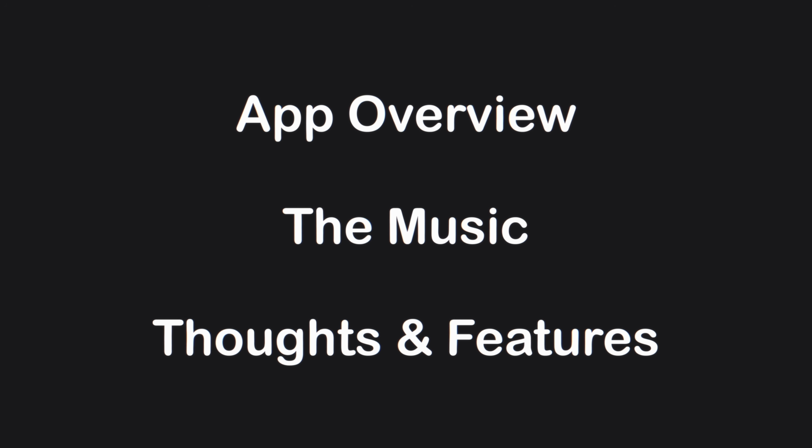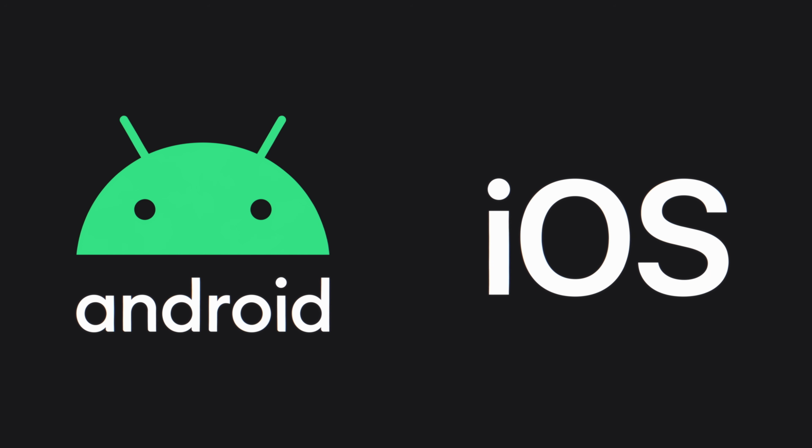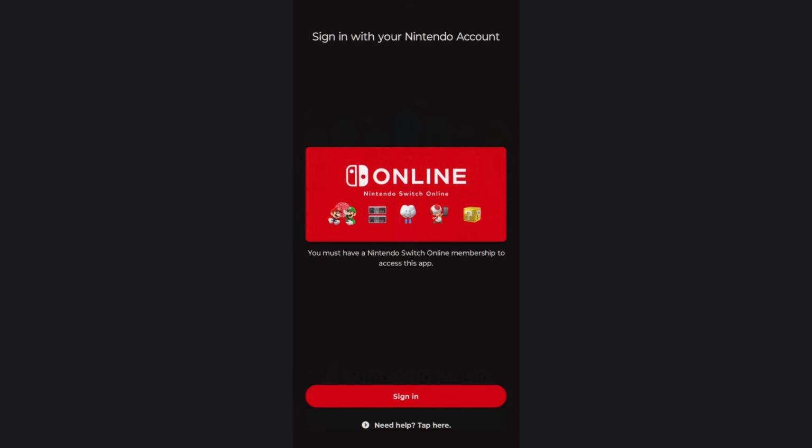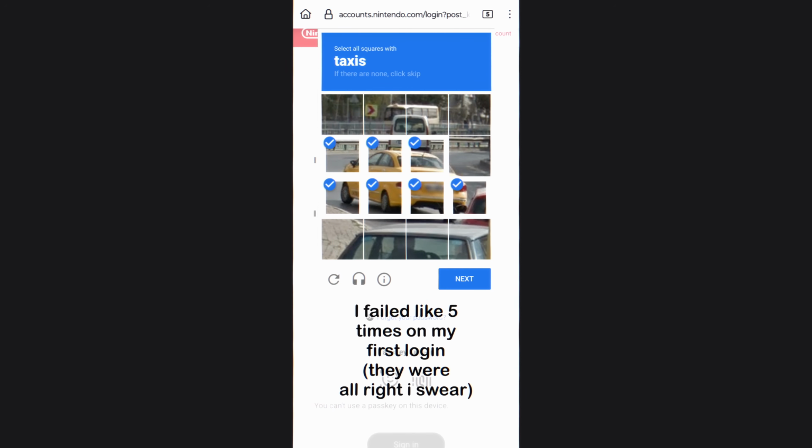First, I'll go over the app and how it works, then we'll take a closer look at the technical details of some of the music on it, and finally I'll give my thoughts and some critiques of the app as a whole. The app is available for Android and iOS, and can be downloaded from the Google Play Store or Apple's App Store. When you first load it, you'll be asked to log into your Nintendo account and may face some impossible captchas along the way.